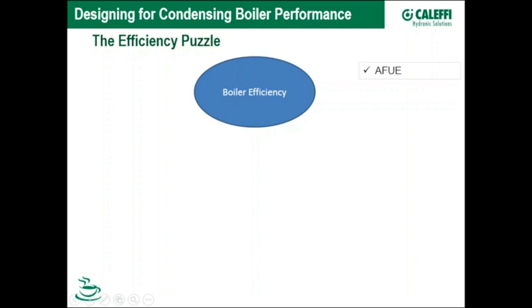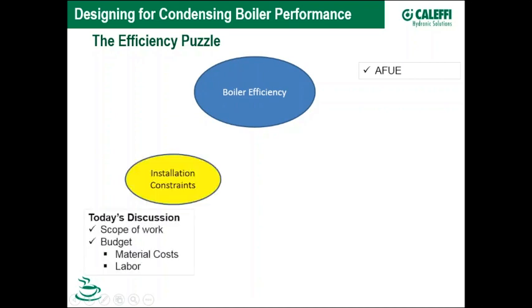I'm standing here in the office in front of a Triangle Tube Prestige. I look at the side of it. It has an AFUE number of 95. Pretty much a standard throughout the industry. That's where most boiler manufacturers try to end up. Now, the reality is that boiler is not operating in a laboratory. It's operating within a building. So when I look at the boiler efficiency and try to bring it to a system efficiency, I have to really look at the system that it's working with.